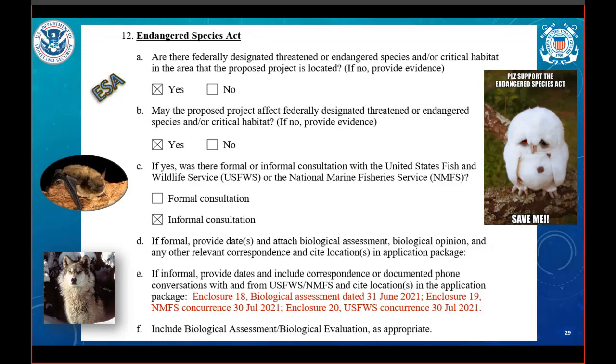More often than not, it seems as if the bulk of bridge projects are located either within a critical habitat or may pose impacts to a species protected under the auspices of the Endangered Species Act. The Coast Guard will, of course, seek to ensure compliance with the legislation, and all documentation related to ESA must be enclosed in the permit package.